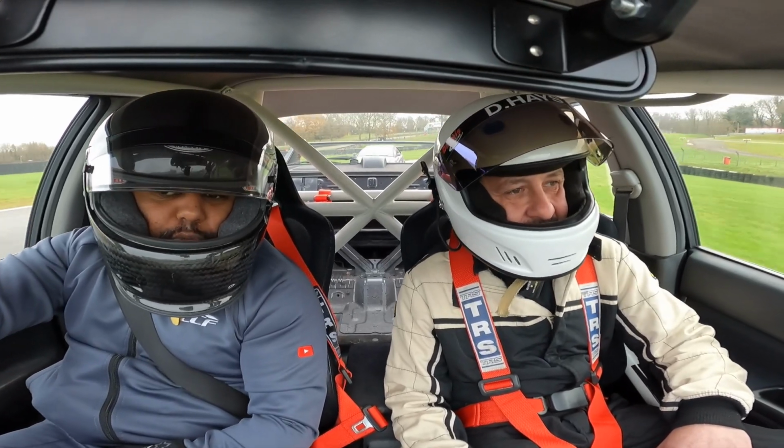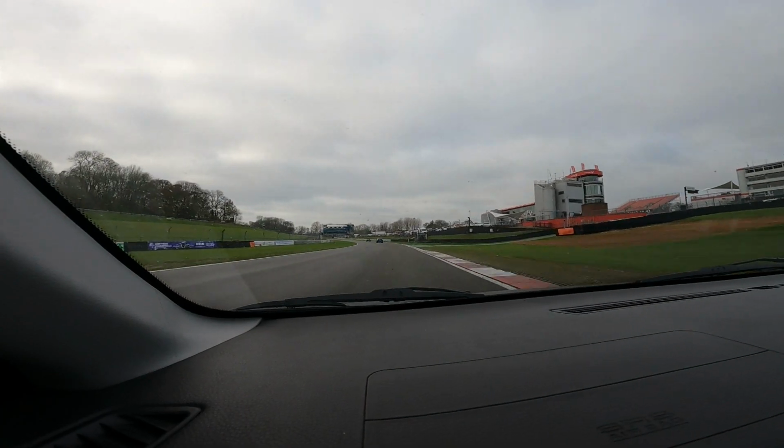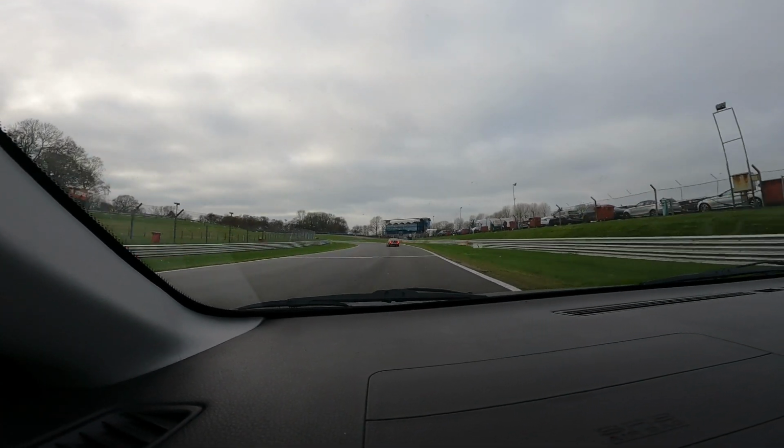The power doesn't feel too much. Obviously you've got to stay on the dry line. We had a few moments, but it's not intimidating. It feels very controllable. The power feels more than enough for Brands Hatch.